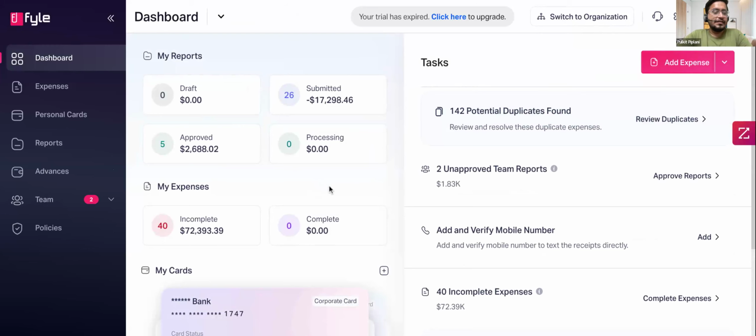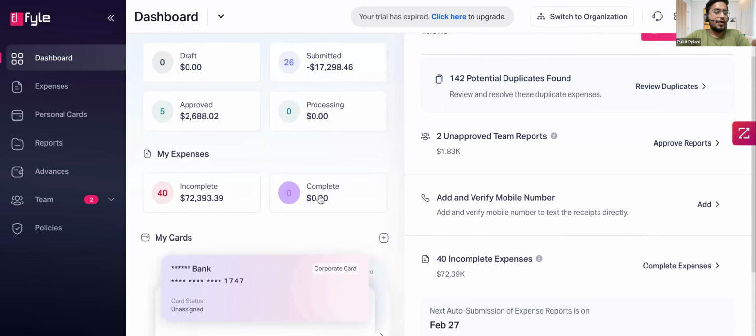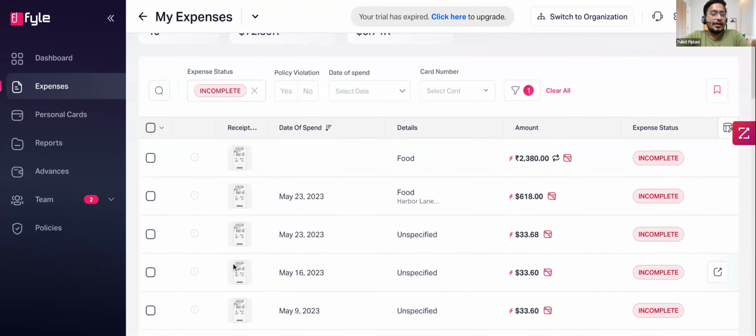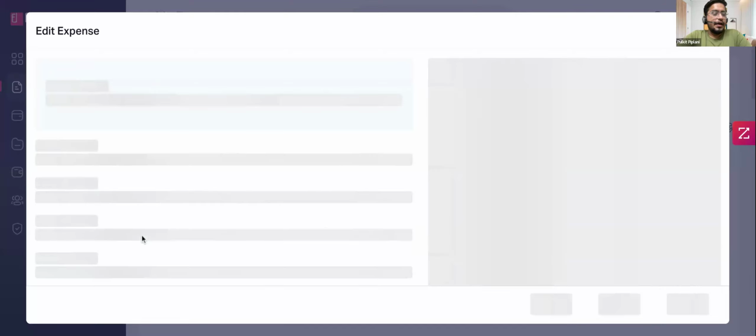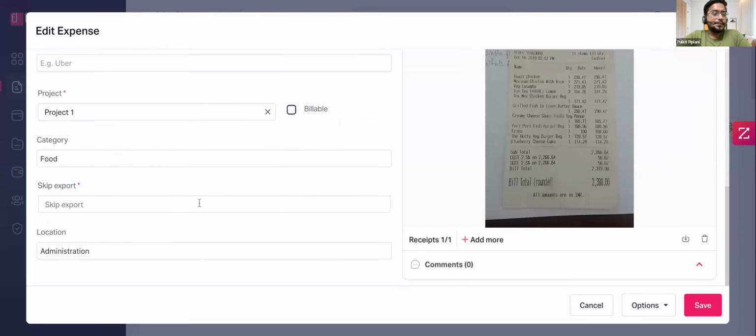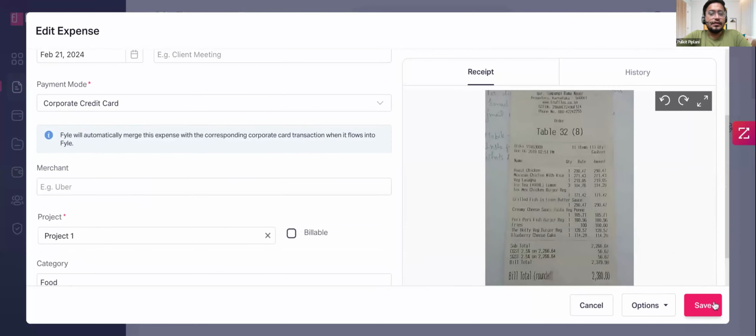Now, the expenses that you have will be bifurcated in one of these two buckets right here. Incomplete here denotes that you have not provided the receipt to that particular corporate card transaction, or the coding for those expenses is not done. Once you key in that information is when it moves into the complete stage. Like in this case, let me just open one of these expenses and fill it up with the required information. Go ahead and click on save.